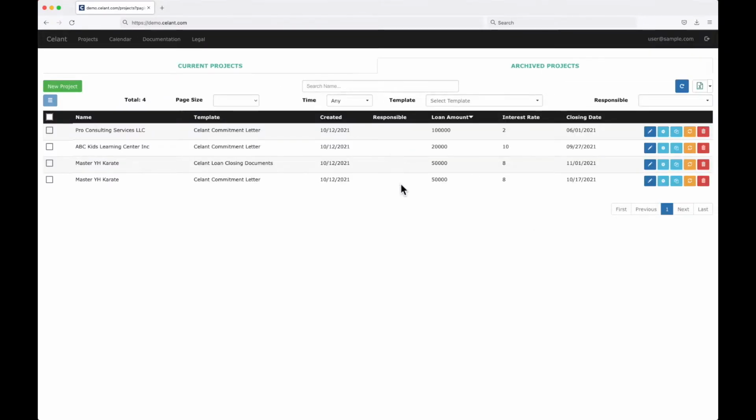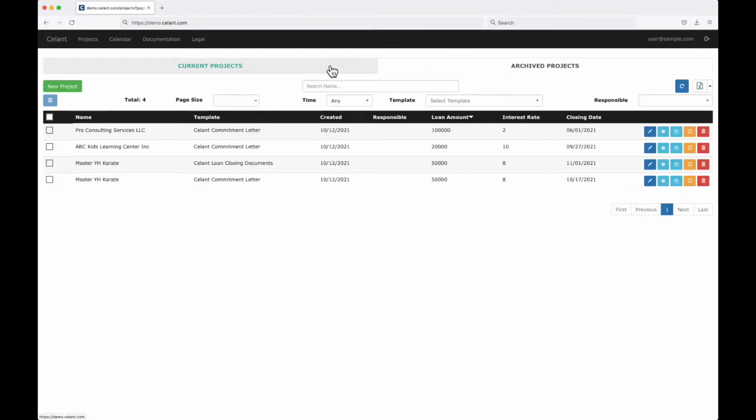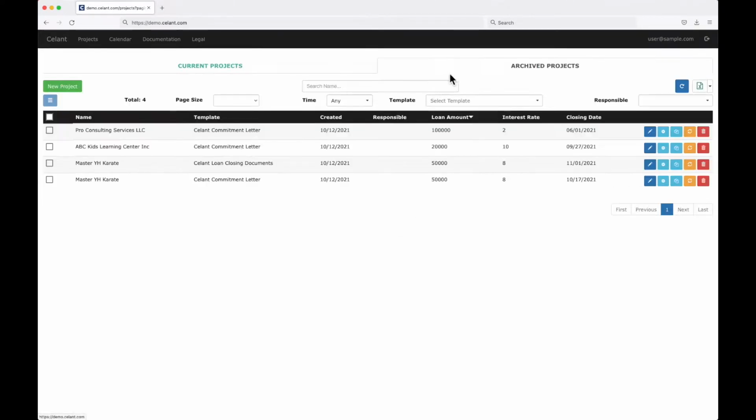Okay, logging in. And just to get you oriented, the main screen is divided into two parts, current projects and archive projects. Current projects is the one that's ongoing and requires your constant attention. And the archive projects are the ones that are sort of closed. You would reference them back for reference purposes and extract important information like loan amounts or something like that. But they do not require day-to-day attention.